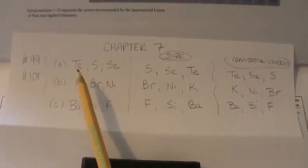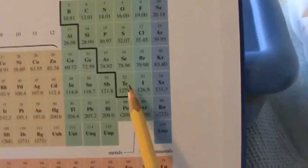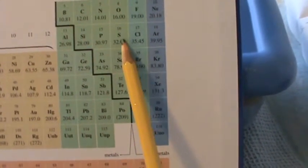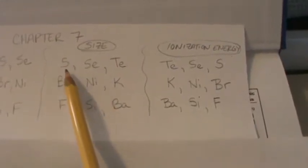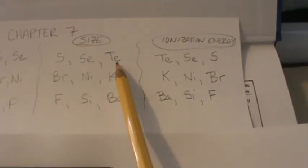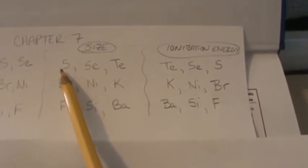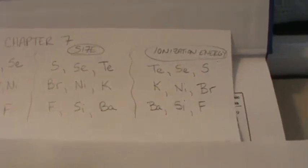So the first set, tellurium, sulfur, and selenium, are right on top of each other in the periodic table. Here we have tellurium, selenium, and sulfur. So when it comes to ranking them according to size, the smallest one is sulfur, and then selenium and tellurium. And we're just going from top to bottom, smallest to largest. So the elements right above each other are going to be smaller, and they're going to get bigger as they go down the periodic table.